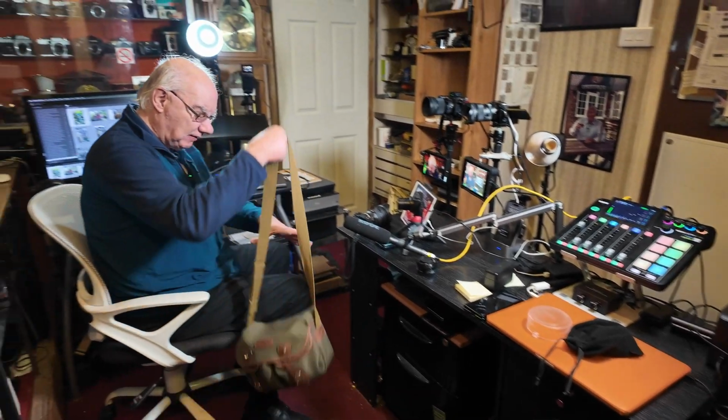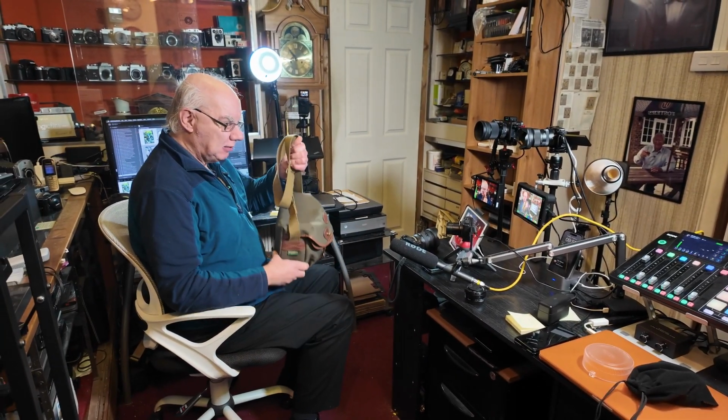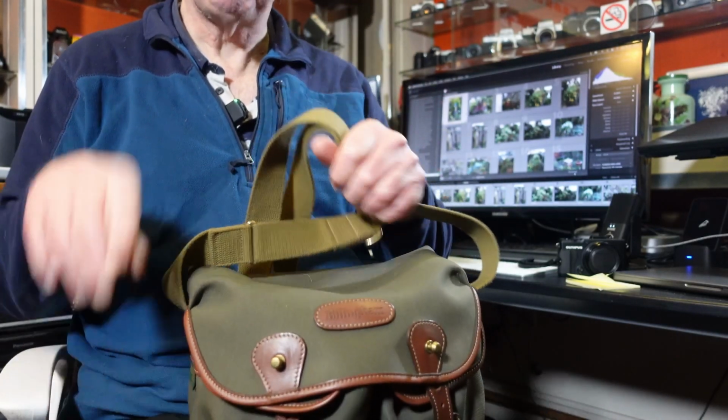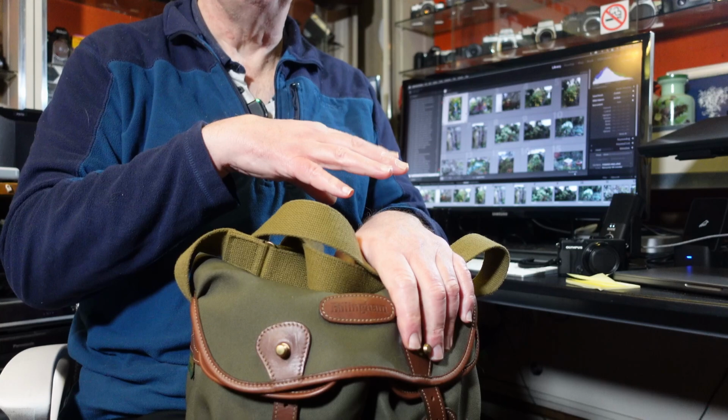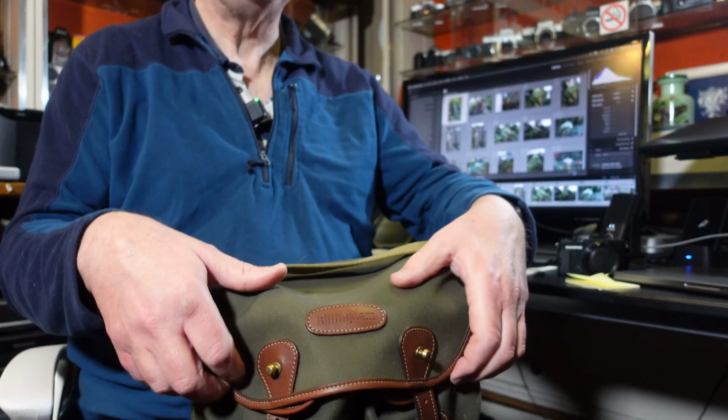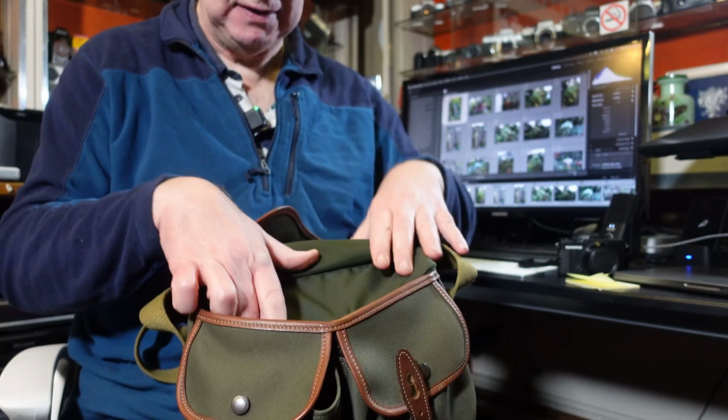And then in my other bag, my Billingham Hadley Small. Now they do 2 styles of the Hadley Small, and I've got the other one as well. I don't use the other one because it's a heavier bag. It's made of a different material, but it has got a handle. This one hasn't got a handle on top. That's the only thing I miss with this bag, is having no handle. But it's made of a lighter material, and they're such good quality bags.